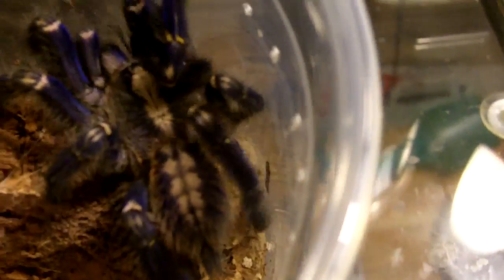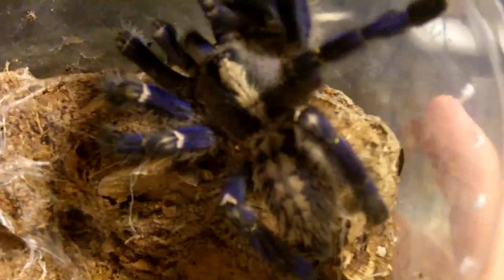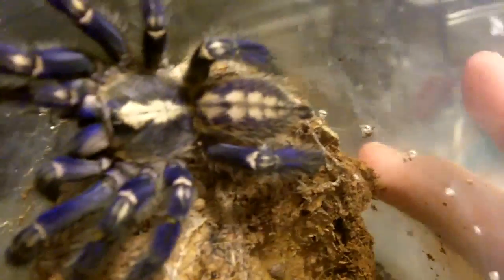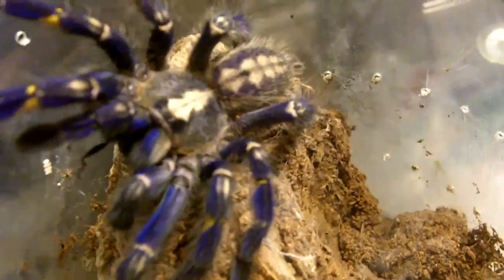Oh, she's coming out. Oh yes. There we go, perfect. That's one way to draw out your P. metallica. This is one of the bluest tarantulas that I have in my collection. And oh yes, she's definitely a beauty, and very female too.